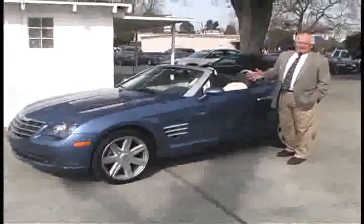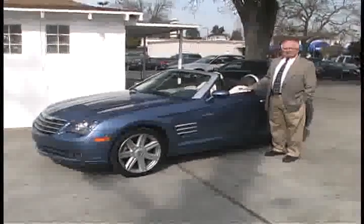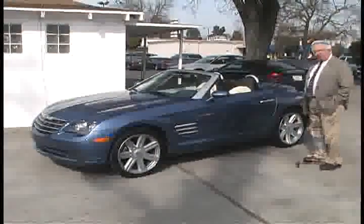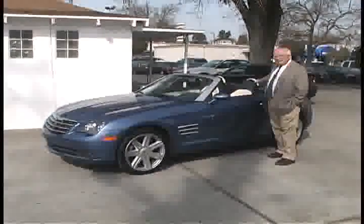I really like this car. Now, you may have seen the Crossfire in the other editions with the coupe, but this is the Crossfire Limited Edition Roadster, and it just has great lines. From the grooves in the hood to the side vents to the big wheels. We have 19-inch wheels in the back, 18-inch in the front, plus the roll bars back here.